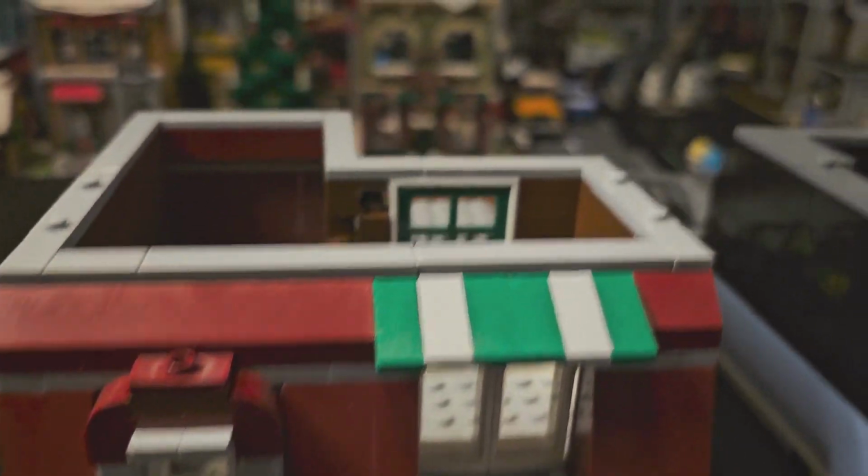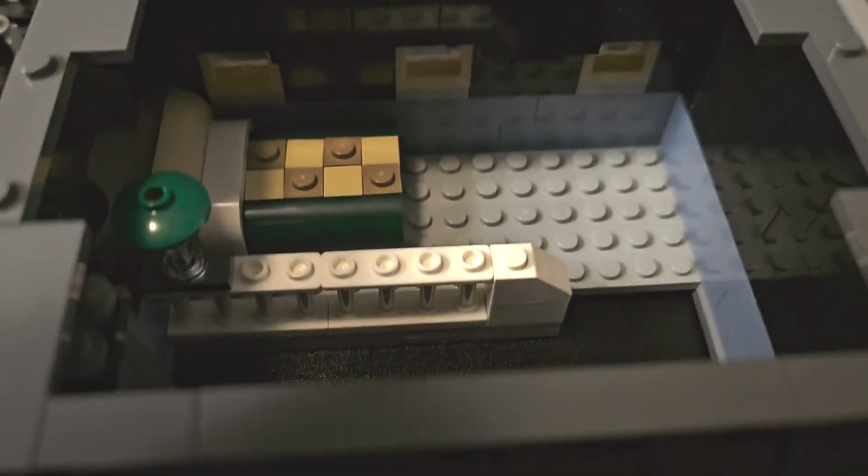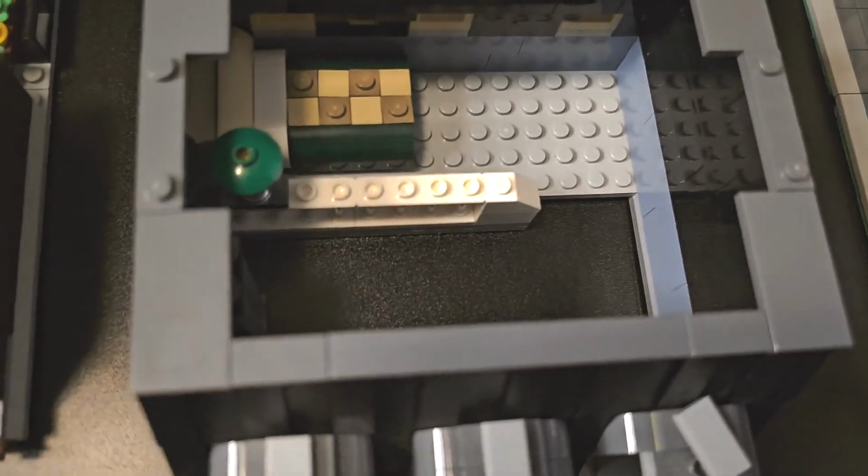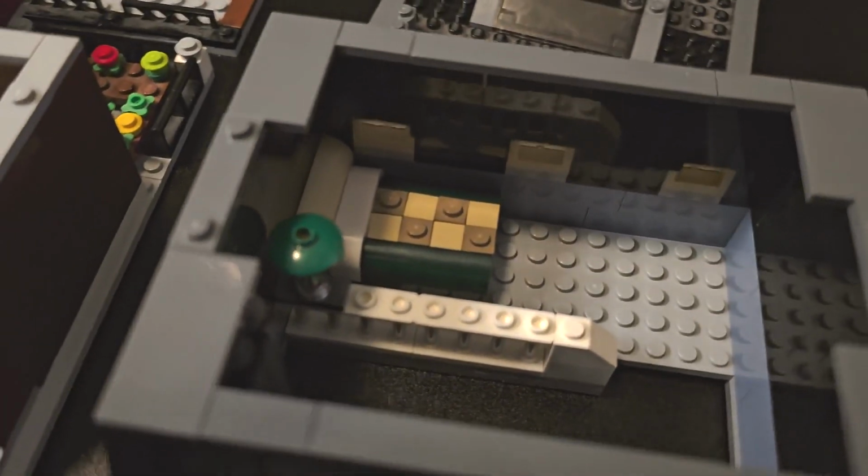And then, of course, there is from the front side. Over here, we have a little bit more going on. You have a really nice railway and then an open section down here to show off the actual bottom of the apartment. I think that's really cool.